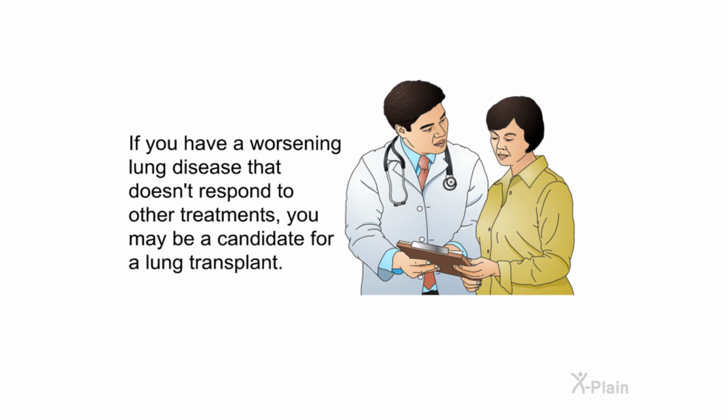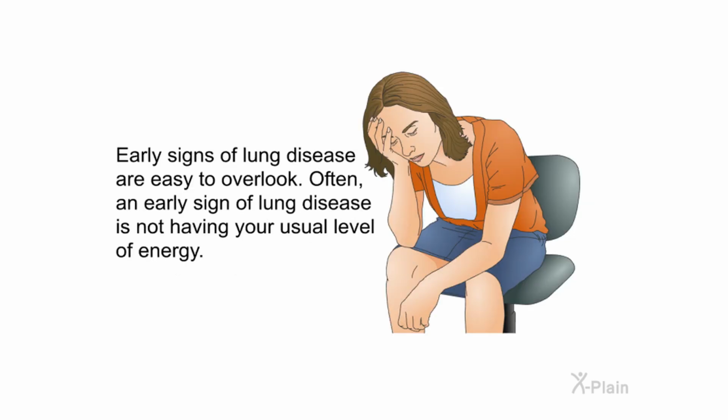Lung failure. If you have a worsening lung disease that doesn't respond to other treatments, you may be a candidate for a lung transplant. Early signs of lung disease are easy to overlook. Often, an early sign of lung disease is not having your usual level of energy.